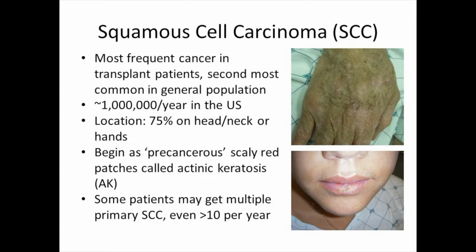Now, squamous cell carcinoma is the second most common in the general population, but is the most frequent cancer in transplant recipients, and that's what I'll be talking about the most today. In the U.S., there are over 1 million squamous cell carcinomas per year, but neither basal nor squamous cell carcinoma are captured or counted by cancer registries, such as the SEER registry. And so it can be very, very difficult to have accurate population-based data around these two cancers.